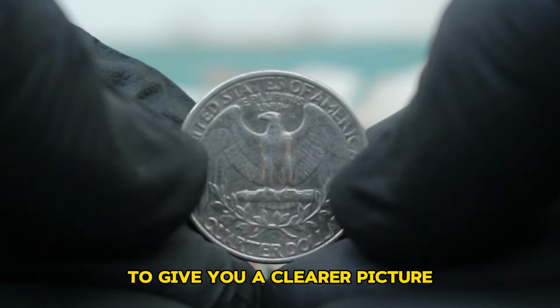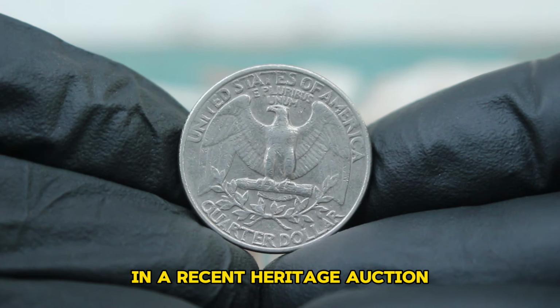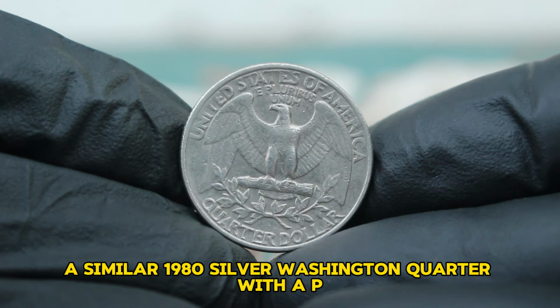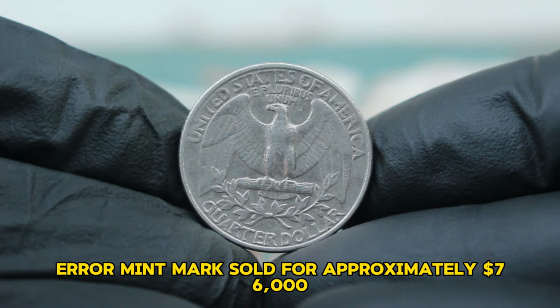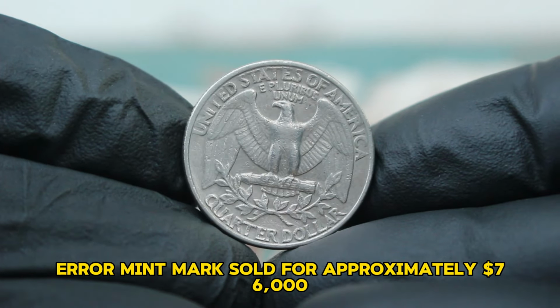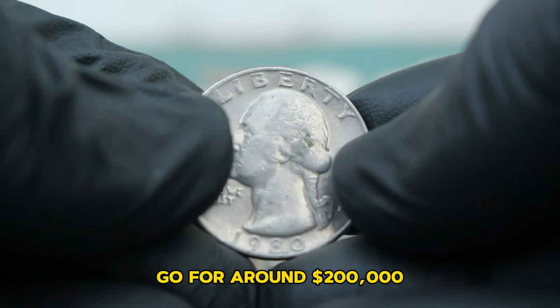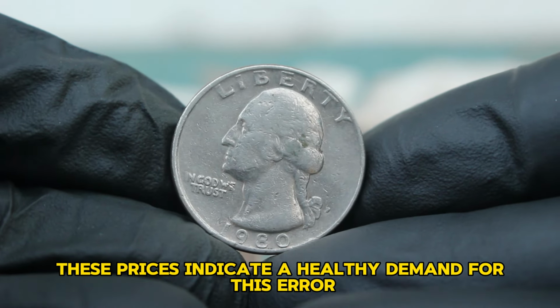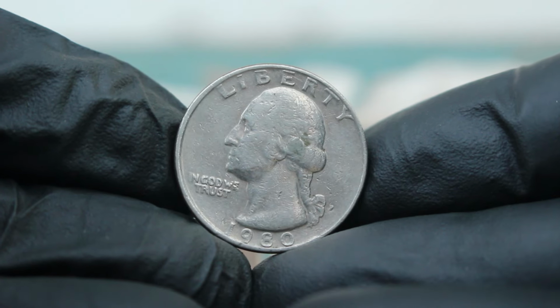To give you a clearer picture, let's look at some recent auction results. In a recent Heritage auction, a similar 1980 silver Washington quarter with a P-era mint mark sold for approximately $76,000. Another auction on eBay saw a coin in slightly better condition go for around $200,000. These prices indicate a healthy demand for this era coin among collectors.